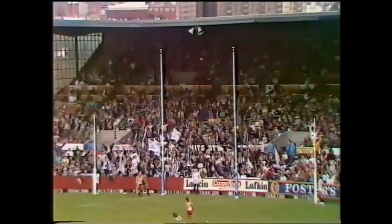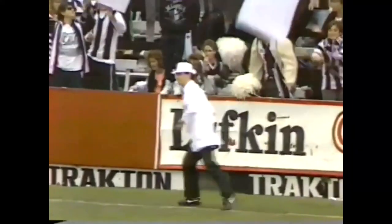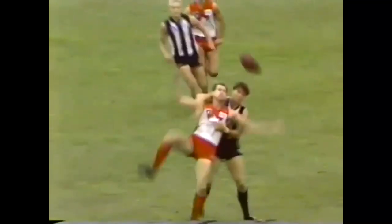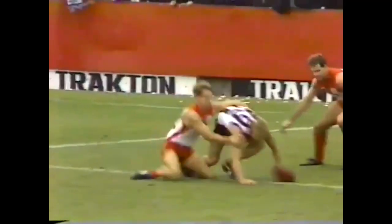And Daicos should goal, he does. So Daicos kicks his second. The pace. Drop punt. Standing his ground, Carroll. Daicos. Barwick. Can he get it to Manson in the goal square? Round his body. Oh, nearly a beauty by Shepherd.